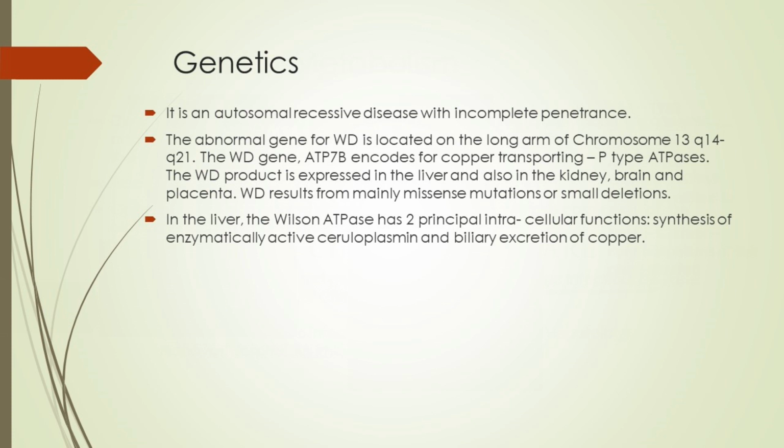The chromosome is 13, the long arm, and the gene is ATP7B. This gene becomes, the ATPase enzyme becomes deficient, and that's why the copper is deposited in the liver initially. Then it overflows, then it goes to other parts of the body. So the brain gets affected, the eyes get affected, and the kidneys, and then the skeletal system. So that is why in the eyes, you have KF ring, copper deposition. In the brain, it has predilection for the basal ganglia.